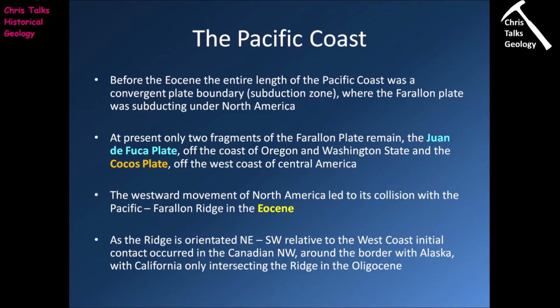Okay, so now let's think about the Pacific coastline as a whole. So before the Eocene, the entire length of the Pacific coast was a convergent plate boundary. So it was an ocean-continent convergent plate boundary. So we had a subduction zone. And of course, we know at this subduction zone, the Farallon plate was subducting underneath the North American plate. Now, at present, we actually have two fragments of the Farallon plate left, and they've been split into two separate plates. We have the Juan de Fuca plate, which is located off the coast of Oregon and Washington state primarily, and the Cocos plate, which is located off the western coast of Central America.